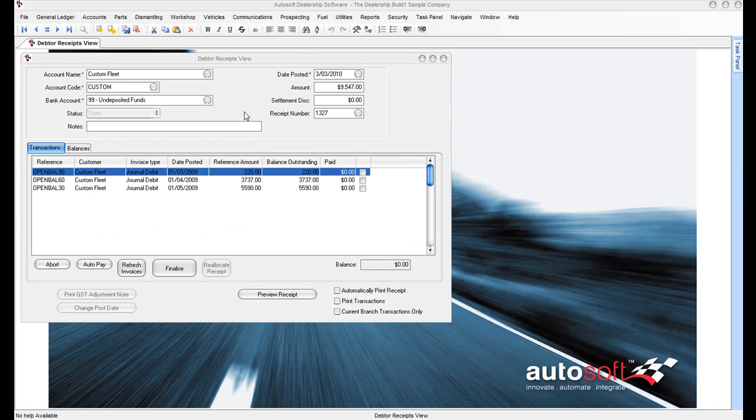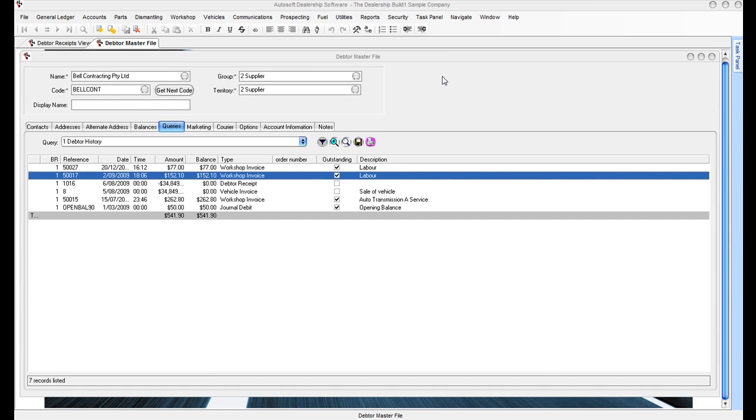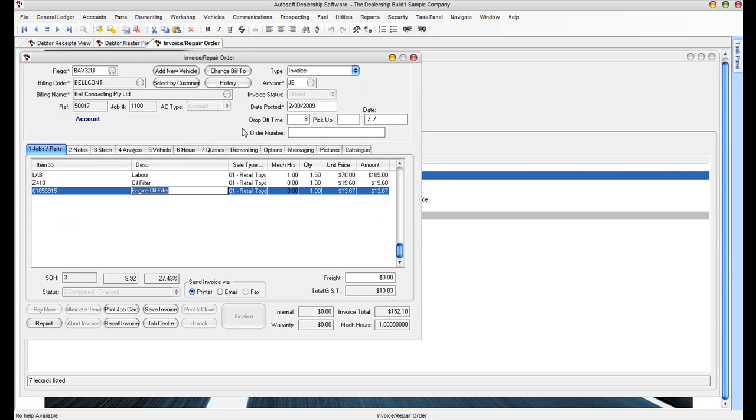Debtor receipts are made easy with a dedicated receipting screen. It allows you to allocate receipts against the outstanding invoices. All the transactions from parts, workshop, vehicle sales and general invoicing seamlessly integrate into the debtors in real time, so the information in here is always up to date.